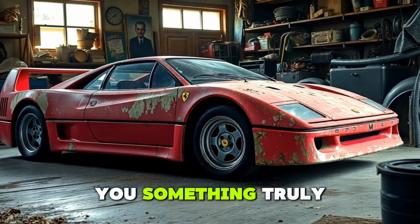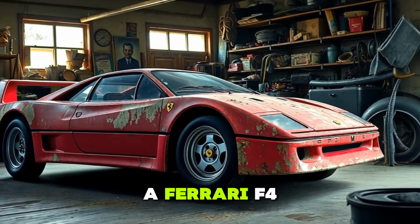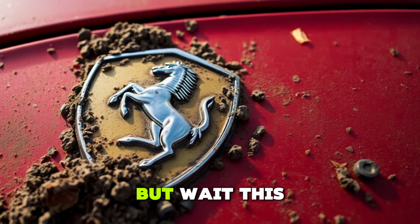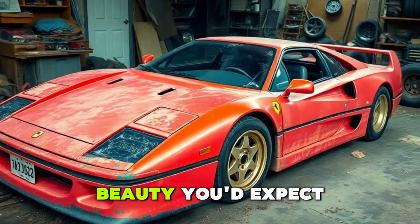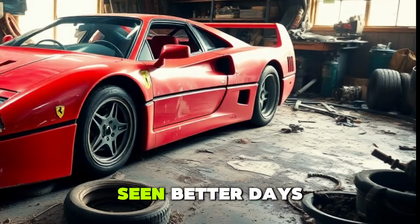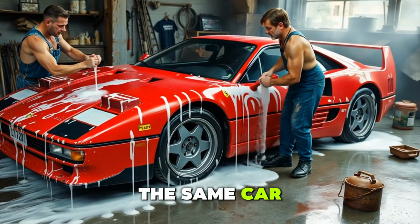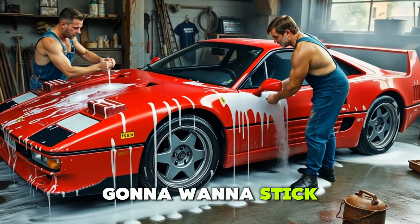Let me show you something truly special. A Ferrari F40, the car that defined the 80s supercar era. But wait, this isn't the pristine beauty you'd expect. Oh no, this one has seen better days. By the time we're done though, it'll be hard to believe it's the same car. Trust me, you're gonna want to stick around for this.